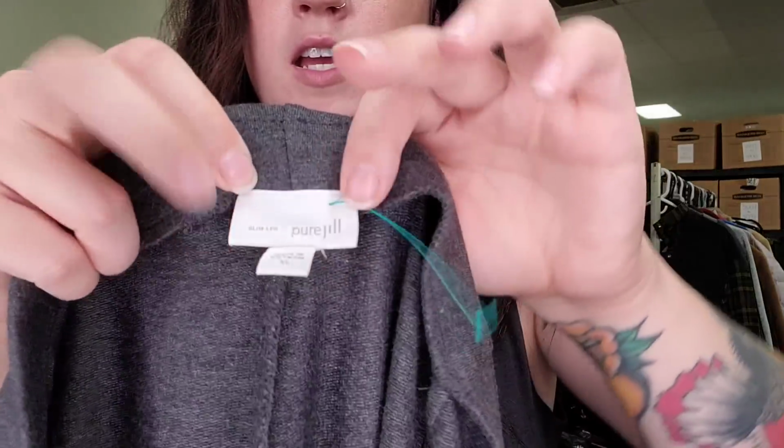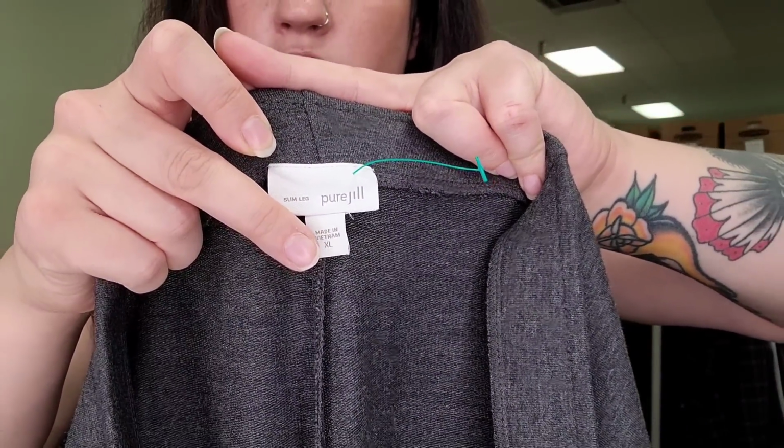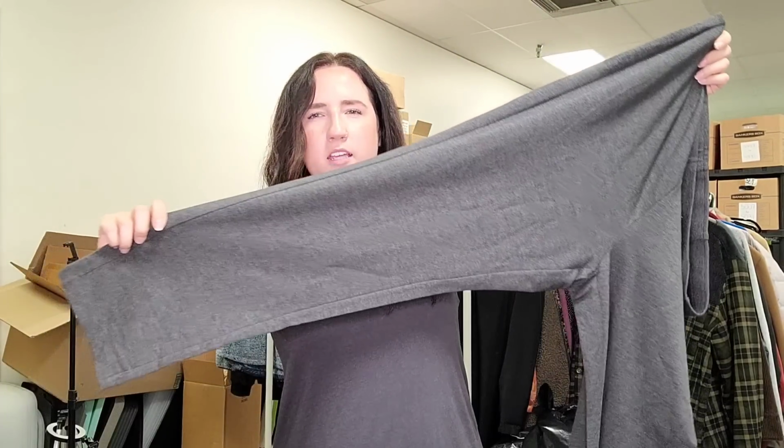Okay, and next up is another larger size item. This is J.Jill. This is one of my favorite lines to sell. We are very careful with J.Jill. We do not pick up everything, especially paying full price. But when they are larger sizes, definitely the sell-through rate goes up and there's a better following. These are the Pure Jill Slim Leg, size extra large, and they're kind of like a wide leg straight pant. I haven't done an exact comp on this, but I'm going to guess it's probably going to sell for about $30.